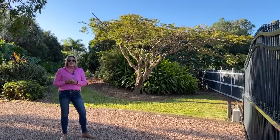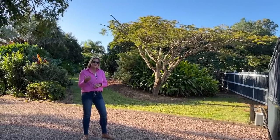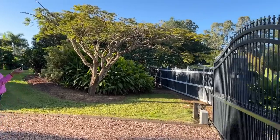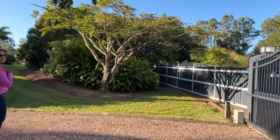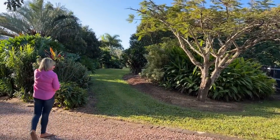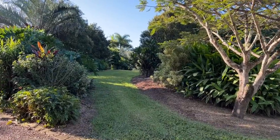So here we are at Your Town Prize Home Draw 518 at beautiful Eumundi. Come on and check it out. So this is your front gate here. It's an electric gate operated by remote control. And then we just wanted to show you before we head up to the house, this terrace grass area up here. So lots of great mature gardens here.